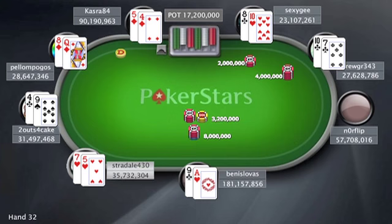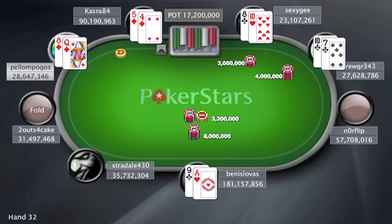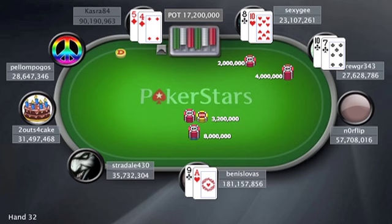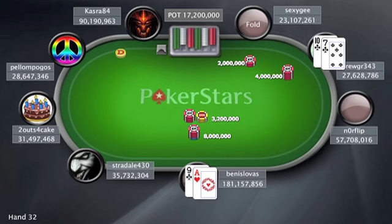This is hand 32. And Benislovas, still our big chip leader, is going to open the ace-9 offsuit. And you'd have thought, with the money jumps the way they are, he can open an awful lot of hands, because it's just really tough for the shorter stacks to shove on him, isn't it? Everyone folds around to Khazra 84, who also gets out the way. And decision on Ruger 343, and he will call.